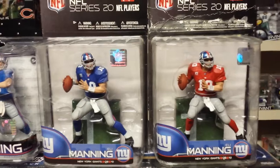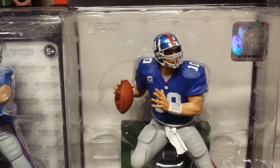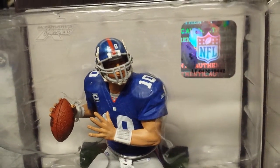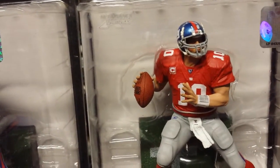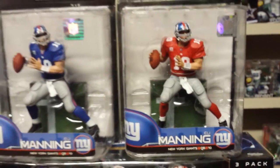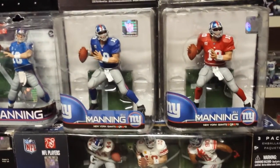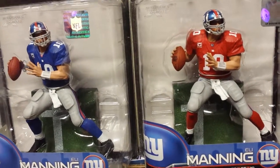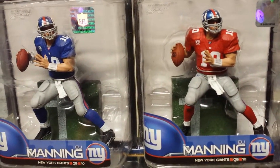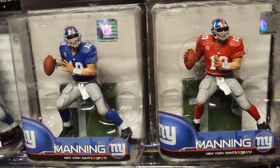So here's Series 20, Eli Manning. Regular figure is this blue jersey, Series 20 figure. Pretty good close up there. And that's next to the red jersey variant. Couple nice pieces to have there. Series 20. The red Eli was damaged when it was shipped to me. I never bothered to get another one, so the packaging's a little funky, but as you can see, still intact and good condition.